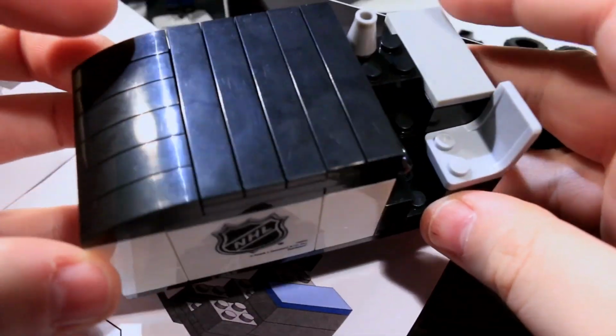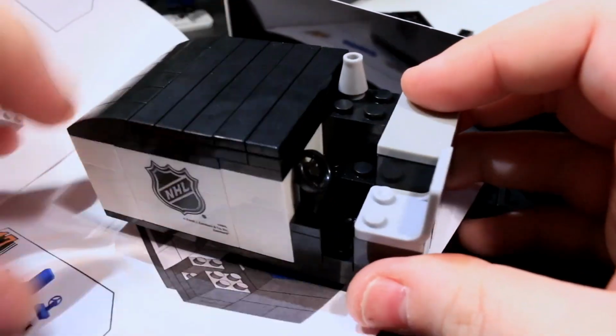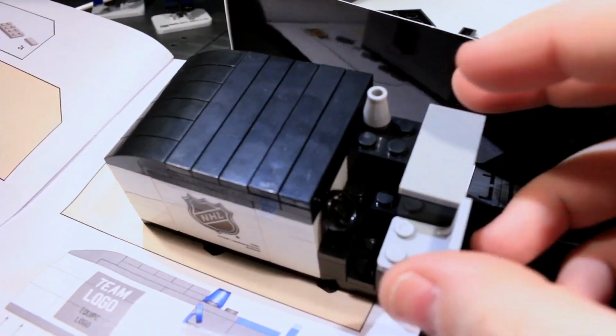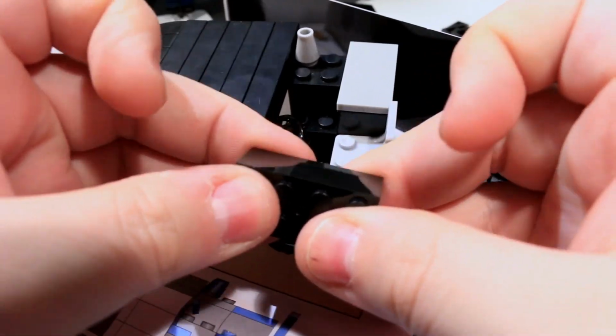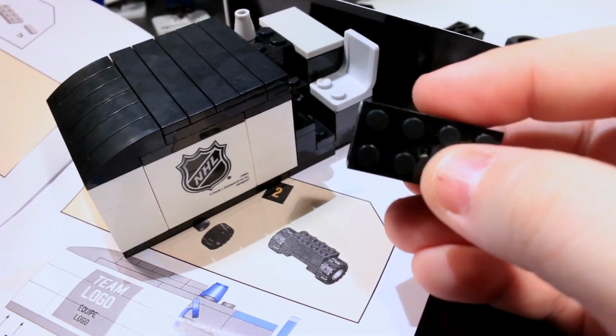Alright. That's what I recall from my childhood of what a Zamboni might look like. Still need to get its wheeled propulsion put together, but we're on our way here.